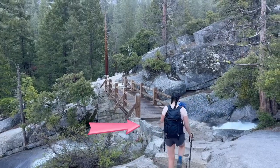Something I forgot to record at any point was I actually had a water bladder in my backpack. What a water bladder is, you've probably seen at some point if you've done any type of hiking, is this huge container that has, I think about 3-4 liters of water that you put in it.